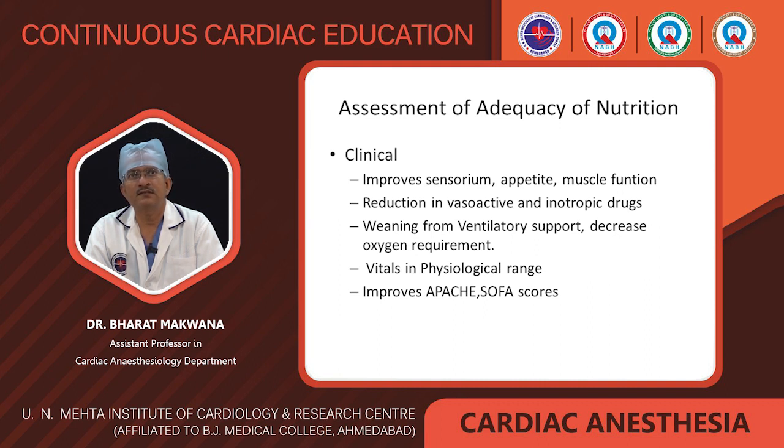Weaning from ventilatory support, by reduction in oxygen requirement, reduction in pressure requirement, and improvement in lung compliance and total ventilatory parameters. In vitals like temperature, if there is reduction in pyrexia and control of fever, it is also a positive indicator. These parameters we can check in the Acute Physiology and Chronic Health Evaluation and Sequential Organ Failure Assessment scores. These are very good scores. Routine assessment of the patient by these scores can help us know whether our direction of nutrition therapy in the critically ill patient is correct or not, whether we are getting a positive response or not.